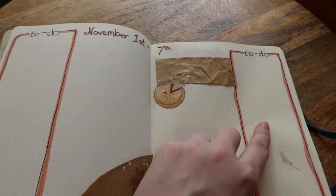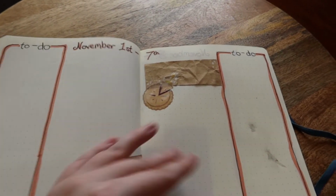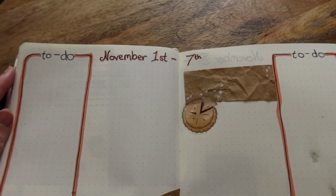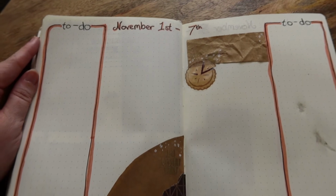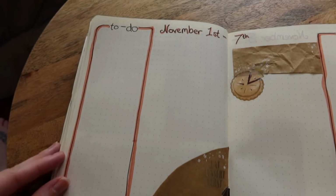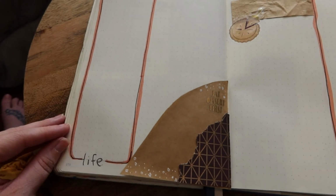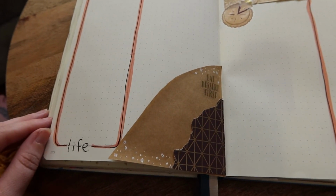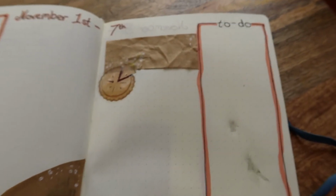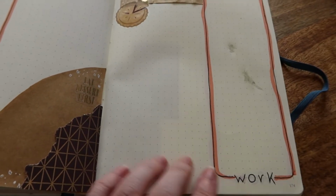Okay, so here you can see where I got some glue residue and it just made a bit of a mess. So this whole setup is a little on the messy side, but this is what I've chosen to do for my weekly spreads. You can see I just have my to-dos that'll be set up here for life. So this could be something like paying my utility bills. This could be something like reminding myself to take out the trash or respond to an email from a friend. And then I have a similar column over here for my work to-dos.